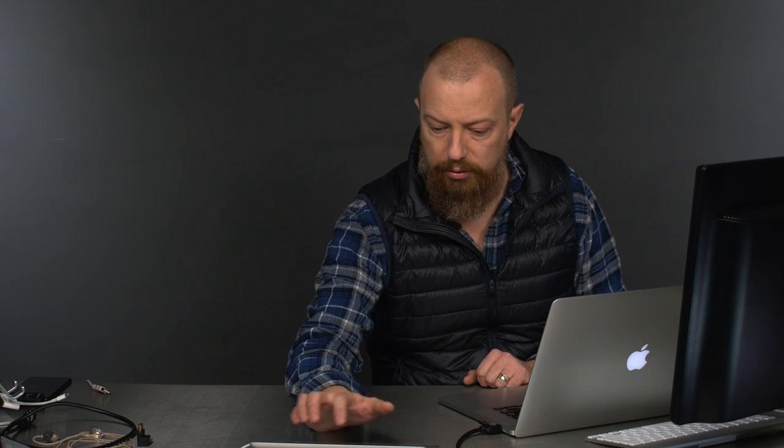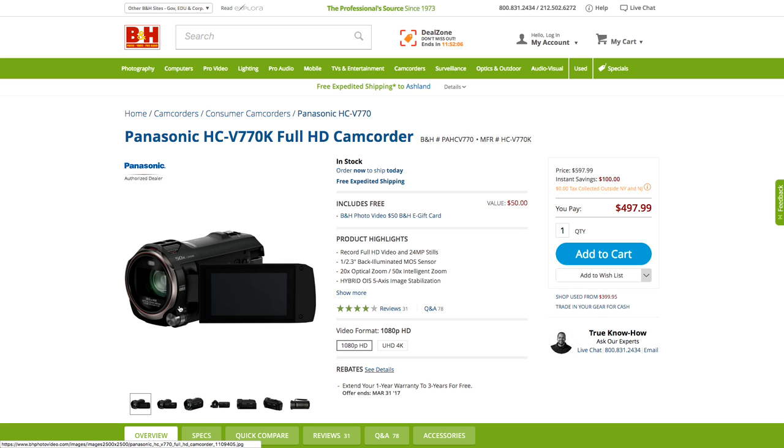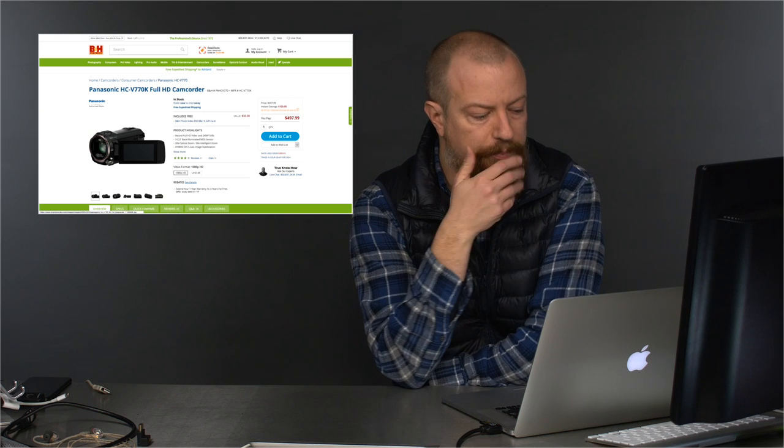I looked at a few different cameras, and the one that I chose, let's go to my Mac, is this one here. Panasonic, again, I am biased towards the Panasonic cameras, but you can't beat the price. So this is a $500 full HD camcorder, and this does the trick. Now, when I say it does the trick, there's a couple of things that it needs to do, and this one does them. And by the way, the links to all of these are already in the notes down below, so you can click on any of these and follow along.